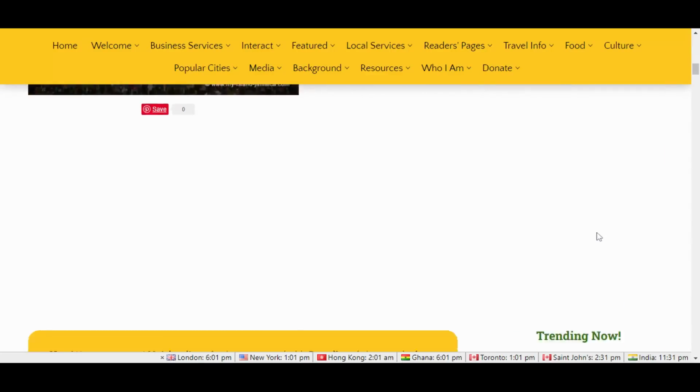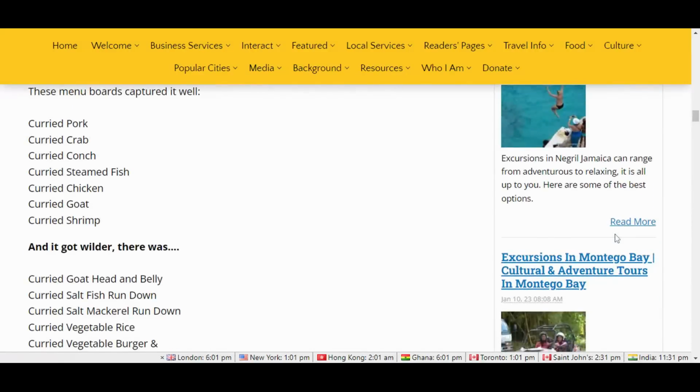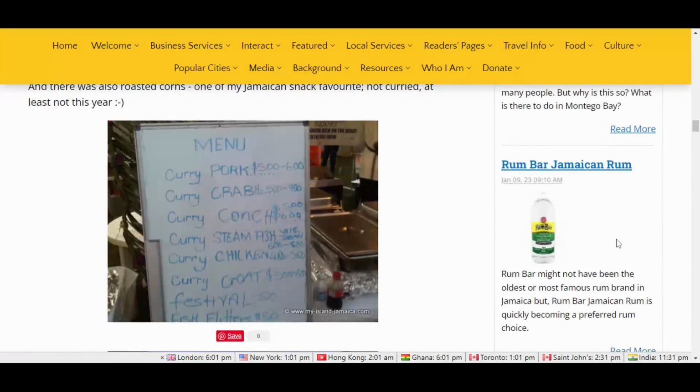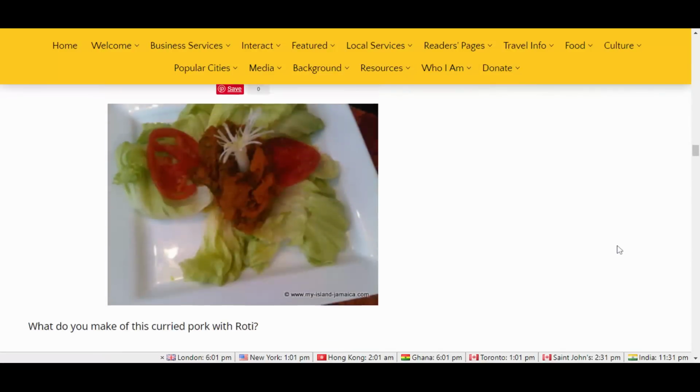In fact, when you go to the restaurants these days and order fried chicken, they say, put a little curry on it. That is curry everything. And I remember we have a curry festival here too. So we have curry jackfruit, curry shrimp, curry lobster. I'm from Westmoreland, so we used to have a Westmoreland curry festival. There's all kinds of curry dishes because we have a strong Indian influence.